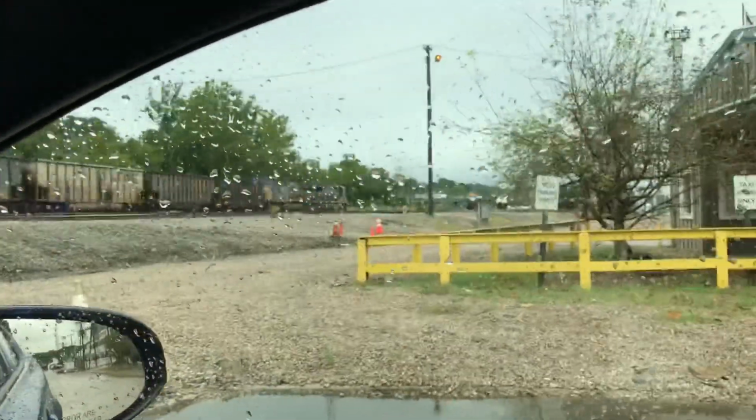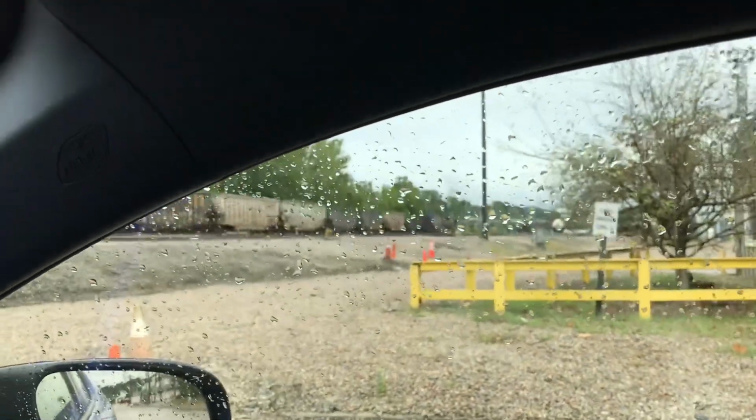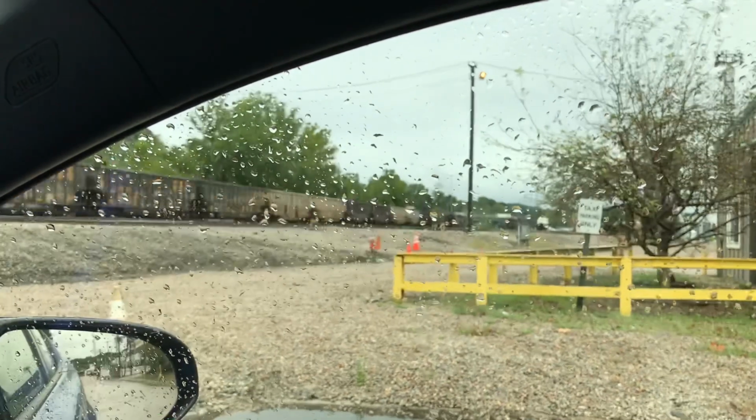Sure enough, should have stayed where I was at. I'll never catch him. There's a coal train going right where I just was. Darn it.